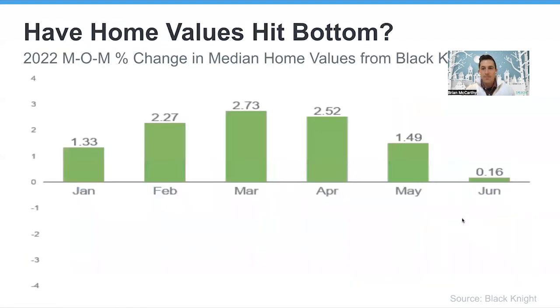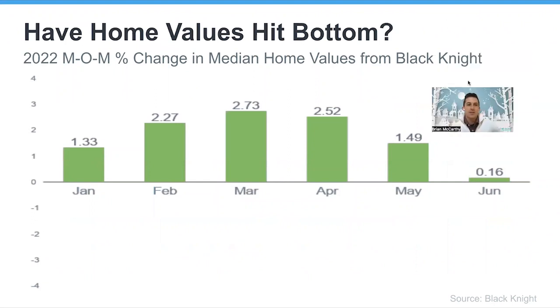Home values, hopefully they've hit bottom here. That's what the source, Black Knight, is saying. So here is the percent month over month change in median home values since the beginning of this year. January, February, March, April, May, down into June. So the first half there, obviously, when interest rates started going up, a lot of people jumped in the market to lock in a rate that was pretty good. And now that we've seen this steady climb in the expense to borrow money, it's come back down. Hopefully we've seen the bottom here.